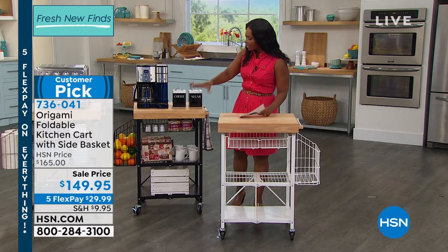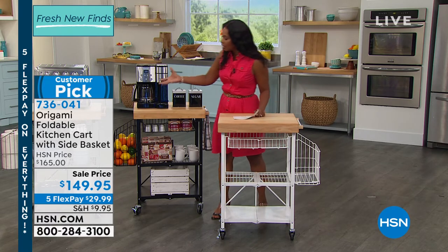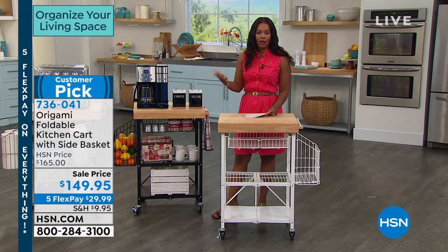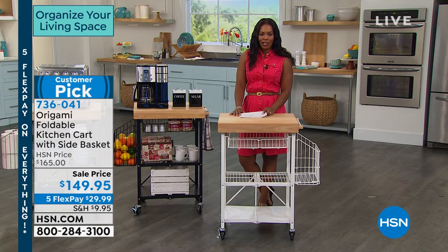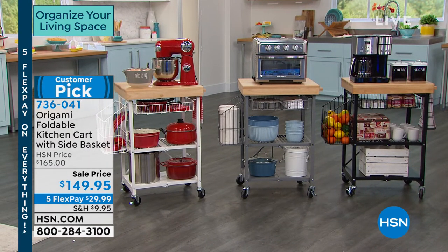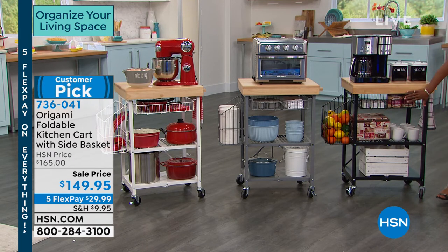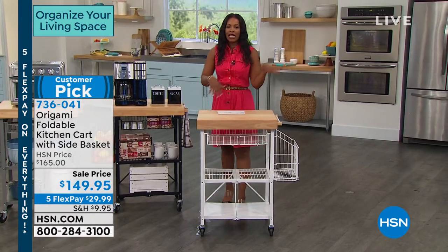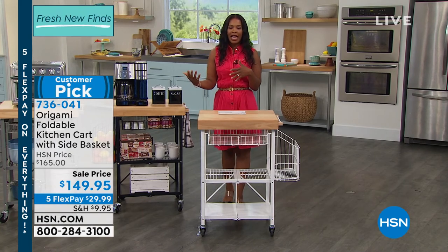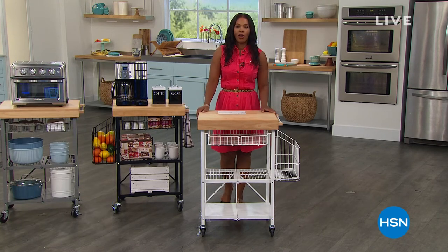So go for yours in either the black, the silver, or the white. And we call it silver. It is, you know, more on the gray side, just so you know, if that is the decor that you're trying to coordinate with. You've got it on 5 Flex, which means $30 to get these home. They come with the side basket and with the middle drawer that you can choose to use those or not. But they do come along with it, not a separate purchase, nothing a la carte that you have to buy. And they're already put together. You just open it up and roll the top on over.